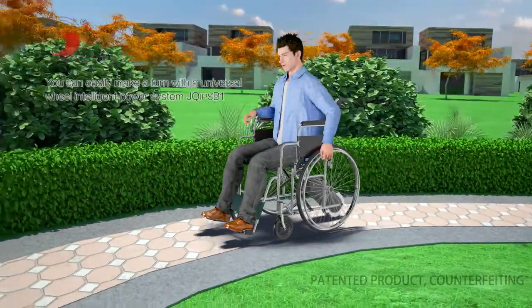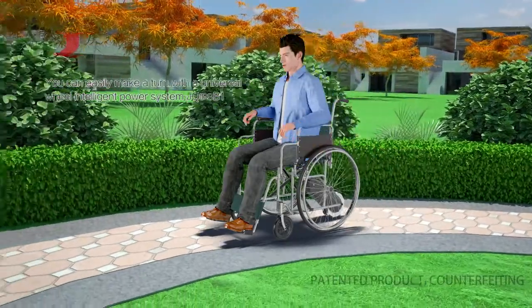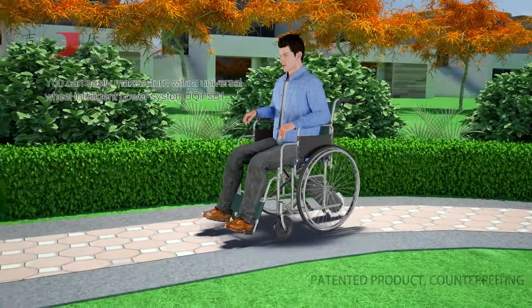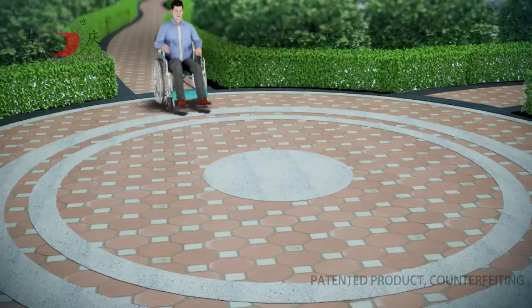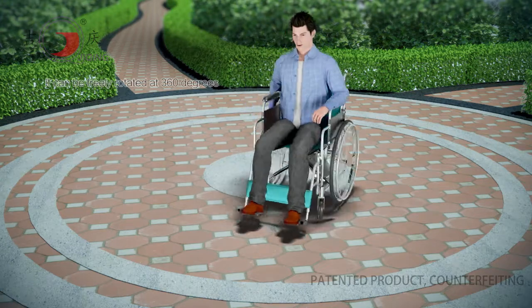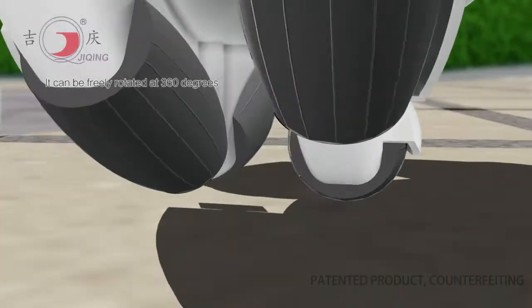You can easily make a turn with the universal wheel intelligent power system, JQIPSB1. It can be freely rotated at 360 degrees.